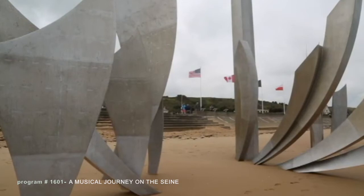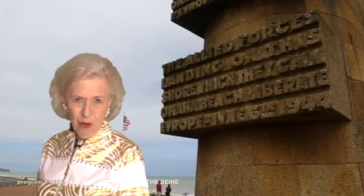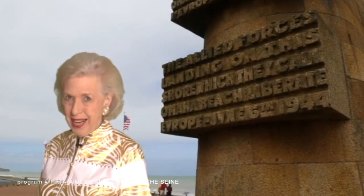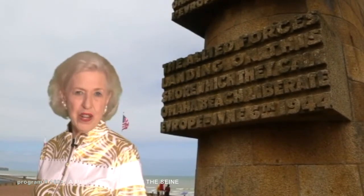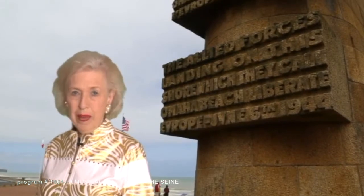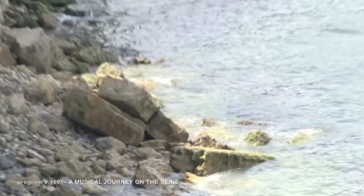From Rouen, we make a day trip by land to the Normandy beaches. On June 6, 1944, now known as D-Day, Operation Overlord, the long-awaited invasion of Northwest Europe, began with Allied landings on the coasts of the Normandy beaches.